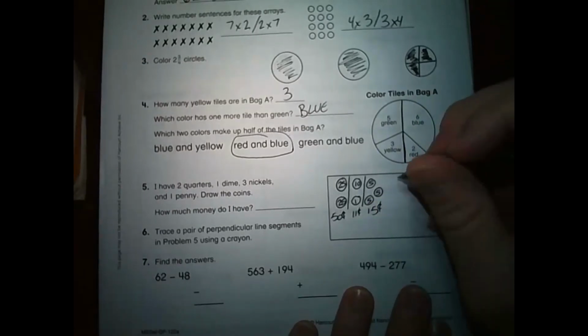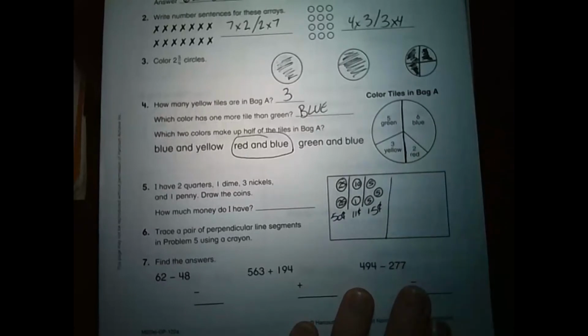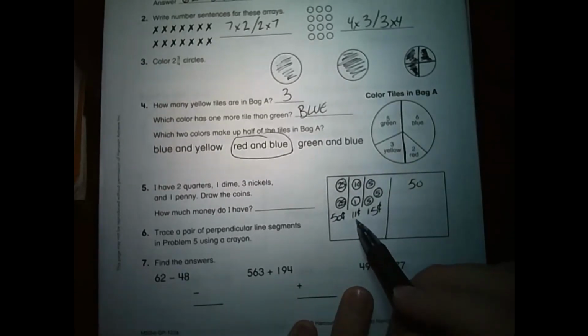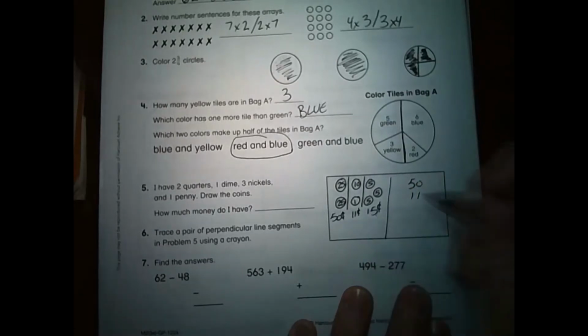Okay. What I'm going to do next, split my square here in half. I'm going to take my 2 quarters that I added together. I'm going to take their number, which is 50. I'm then going to take the number from my dime and my penny, which is 11. And then from my nickels, it is 15.